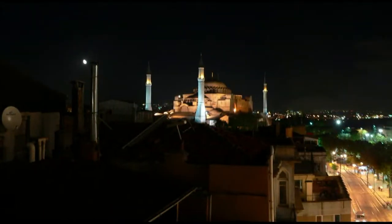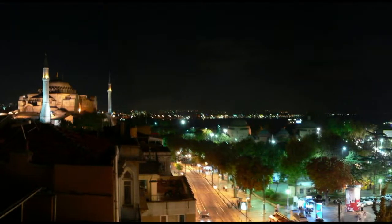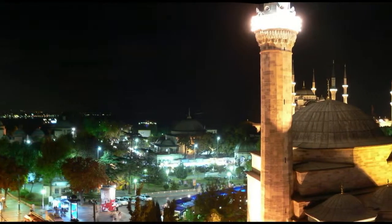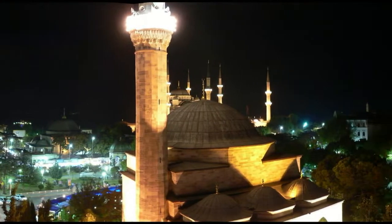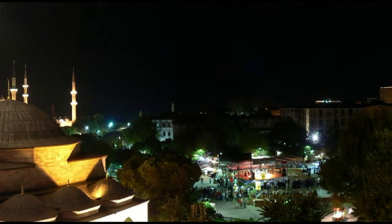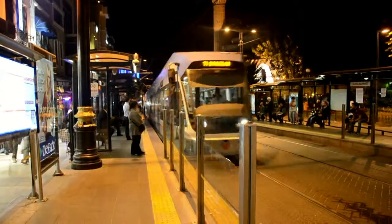Panoramic view over modern Sultanahmet by night, with the Hagia Sophia to the left, the Hippodrome in the middle, and the Blue Mosque. Then it was time to take the tram back to the hotel and retire for the day.